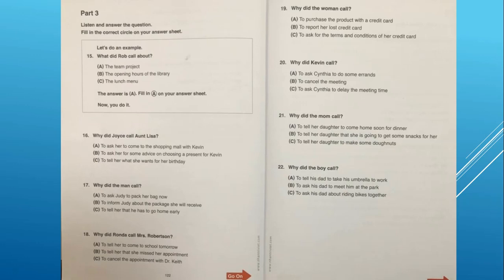What did Rob call about? The choices are A, the team project, B, the opening hours of the library, C, the lunch menu. Fill in the correct circle on your answer sheet.